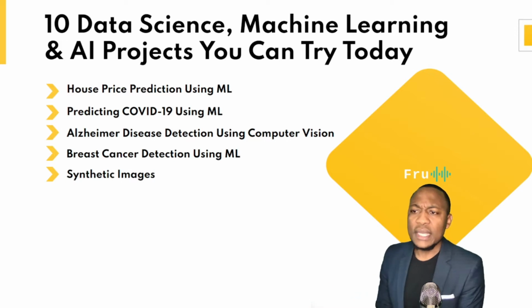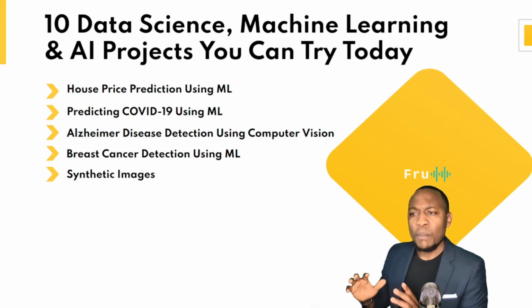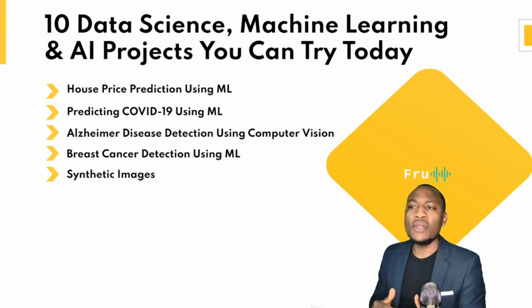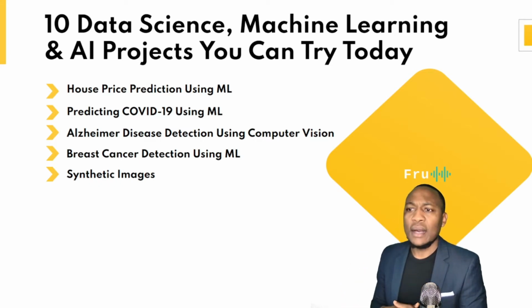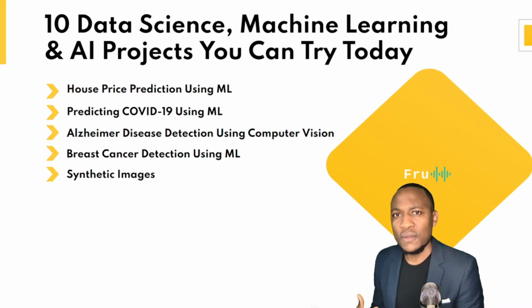The next one here is synthetic images. No, this is not on the side of healthcare. This is a little bit more on the media side. You can look at it more on the entertainment side. If you've ever done anything online, creating content, writing blog posts, maybe making a website, editing a video, one of the things you need is images and videos. You need stock images, you need stock videos, you need a lot of those things.